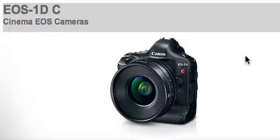Now, 4K for the filmmaker, for the serious videographer who wants to do weddings very seriously, or special events, or something that needs high quality, like the people in the motion picture industry, this is like boom baby. $15,000 may seem a lot to the consumer, but for people in the movie industry, that's nothing, okay?